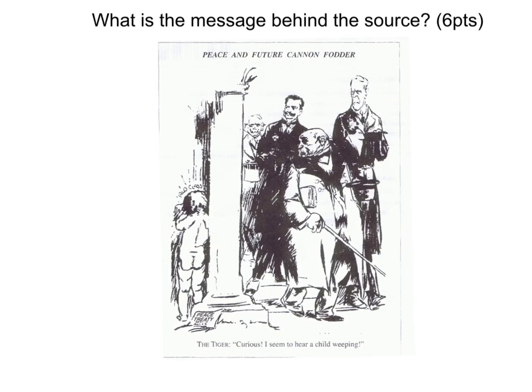So let's have a closer look at the cartoon to see what you were able to pick out in order to figure out what the message is behind the source. Let's just set the scene. Here we have a historical cartoon from the period of 1919, when the Treaty of Versailles was just created. And here we have the leaders at the time.